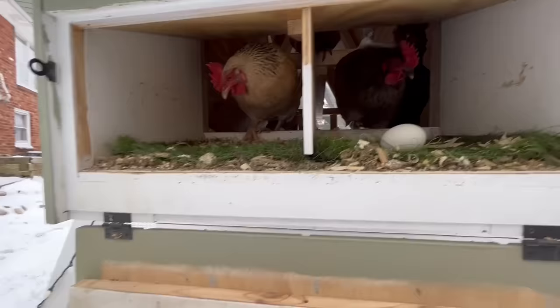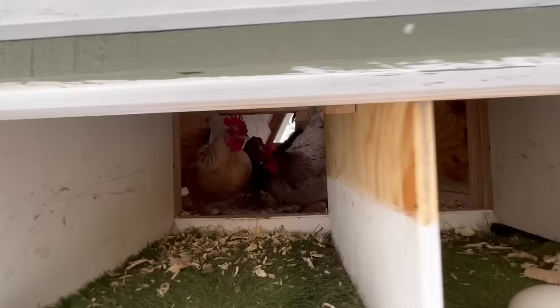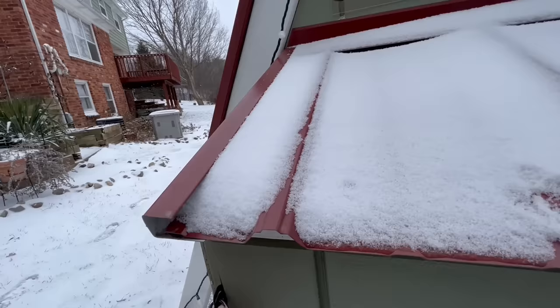Here. Let me give you some treats. Back up. There you guys go. Sorry it's so cold. But it's nice and warm in there. The coop is insulated. And the chickens literally are wearing down coats. But it's good to check on our chickens.